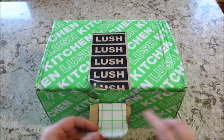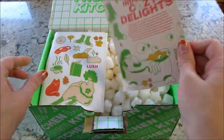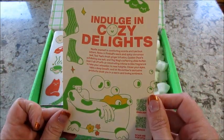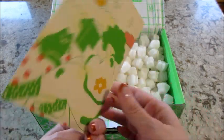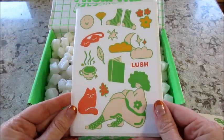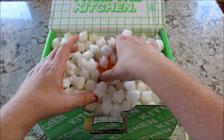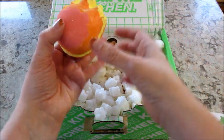Today I have an unboxing from LUSH. This is the kitchen box, which is their subscription, and this is the November box. Indulge in cozy delights. That's cute. So we got some stickers that go with the theme of the box. And let's dig in. Oh, this is cool.